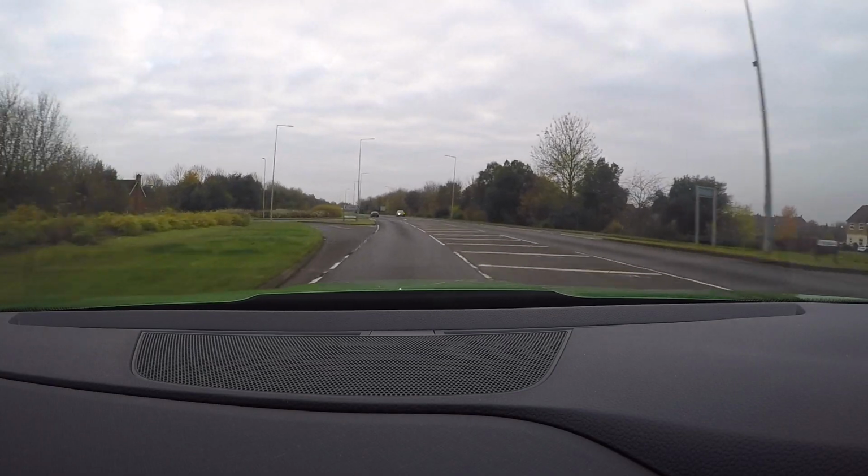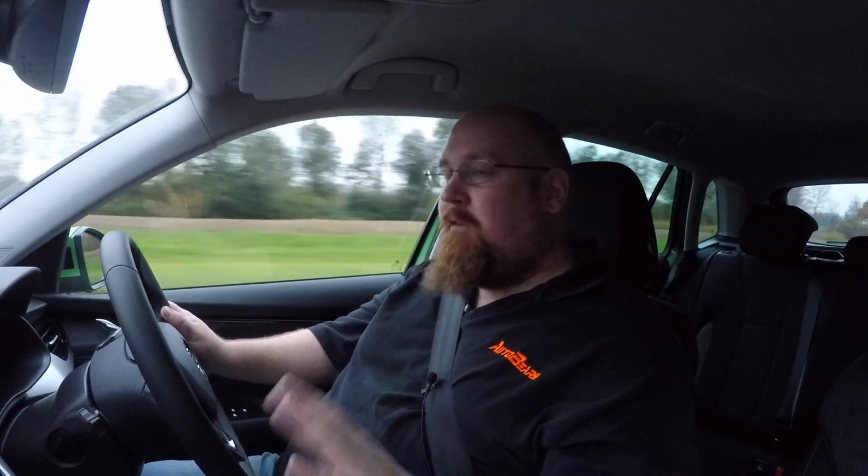But yeah, I really do like the Kamiq. It is very quirky, it's very Skoda and Volkswagen Group in the way it drives and how it feels. But in terms of the class best, I don't think there's a class best. I think there is a car for you, and that's the best way to word it. But I do like the Kamiq. Some people won't like its styling. I really do. I love the rear end of the car.